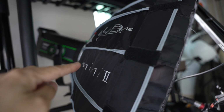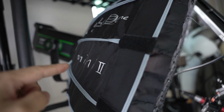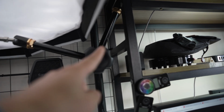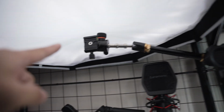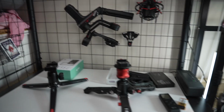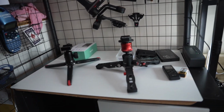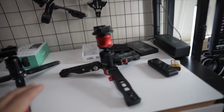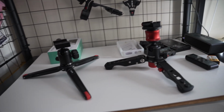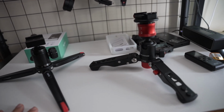The reason why I'm not using the Weelight 65 over here is because I'm using it for my top-down angle over here. So this is where I shoot my top-down shots. As you can see, I have a little arm over there that allows me to mount my microphone or my camera just below this softbox, which gives me a nice soft light over whatever I'm reviewing. So this is what I call my B-roll table. This is where I do a lot of my product reviews.